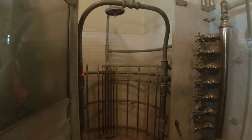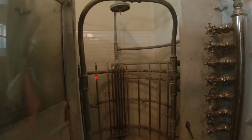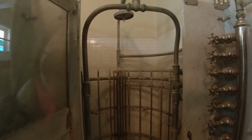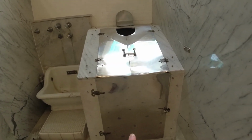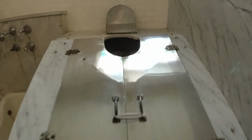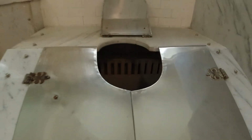So this is a needle shower. You basically stand in there and water comes at you from all different directions. It looks like a torture device. Okay, so this is a steam cabinet. You would literally sit in here with your head coming out of this hole, and they would roast you like a chicken, essentially.